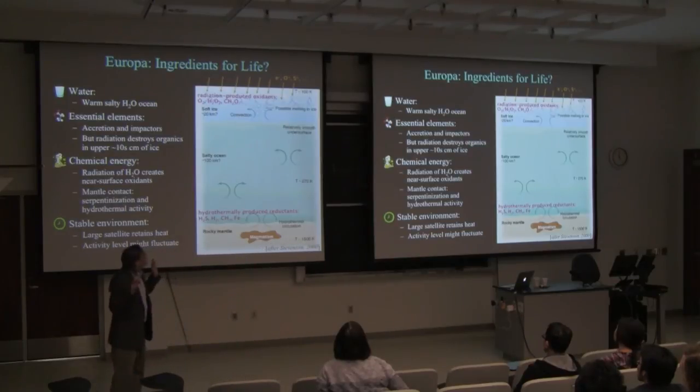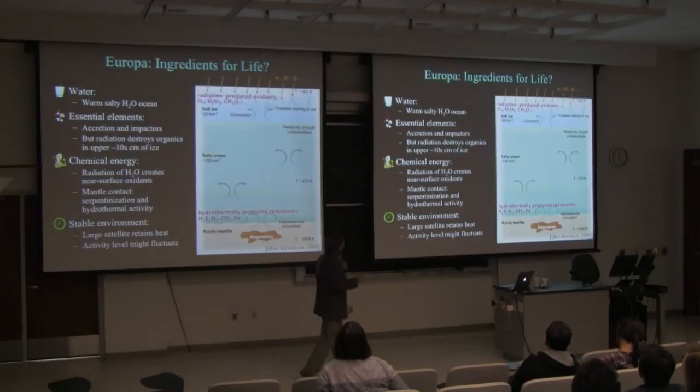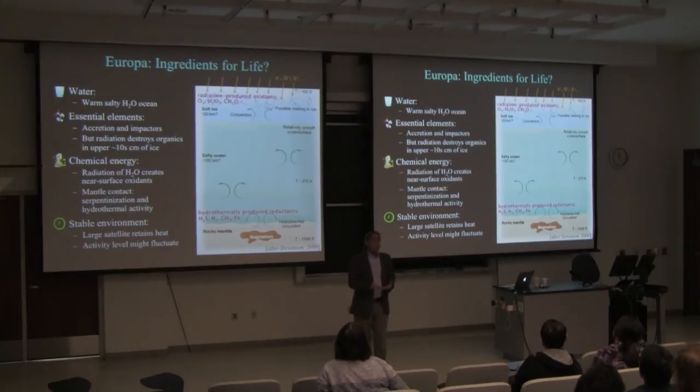So to look at those ingredients for life again. Europa: water, warm, salty ocean, twice Earth's volumes. Essential elements: accretion and impactors should bring that stuff. We see dark stuff on the surfaces of Ganymede and Callisto that's been brought in by comets and asteroids. They have ancient surfaces, though. Europa's dark stuff presumably has been recycled into its ocean, which is good.